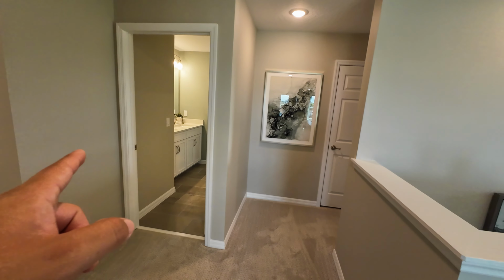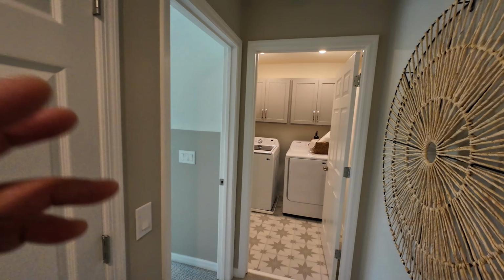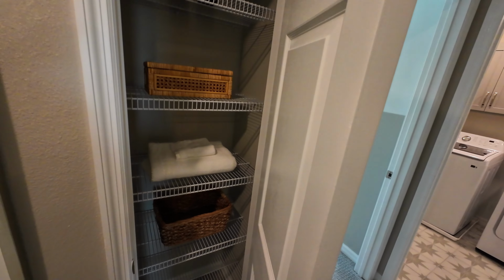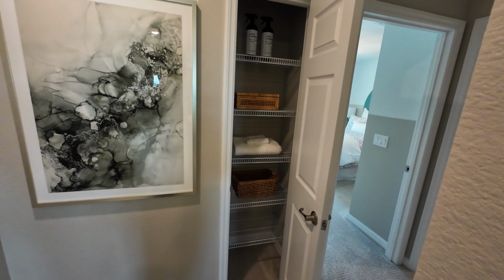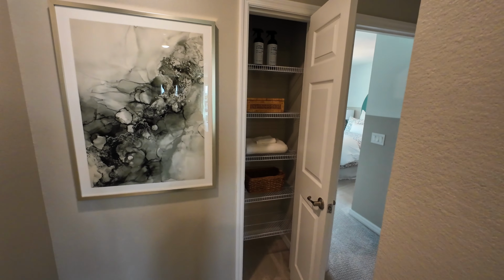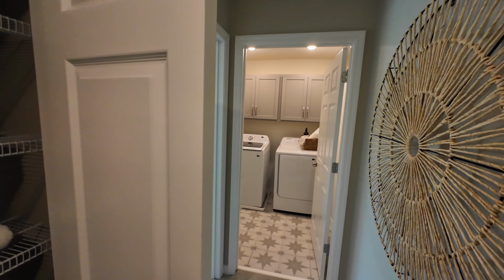So we have a full bathroom here. We'll get to that in a second. We have a nice little hallway here. You're gonna have your laundry and a bedroom. You do have a linen closet here. As you can see, you have 1, 2, 3, 4, 5 shelves. That is usually what they give you in these linen closets, but a nice little spot to put all the linens for these bedrooms up here, which is great.